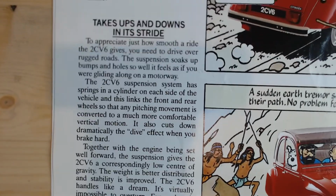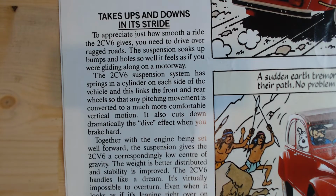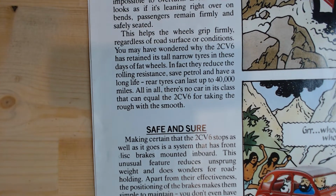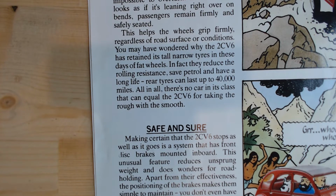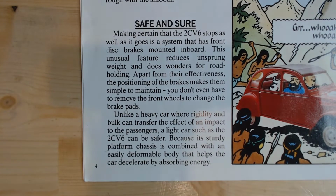Well, that now famous and wonderful 2CV super soft suspension, originally designed for taking peasants over a ploughed field while carrying eggs, is still being put to good use and still amazing even now. It goes on to talk about the tyres, which can last up to 40,000 miles. Safe and sure, a bit of a controversial one, this one. The word 2CV6 and safety has never been two words very often used together, but still it's promoting how safe the car is anyway.